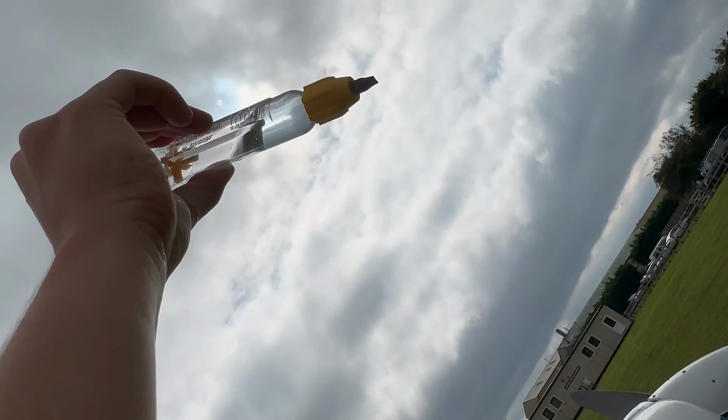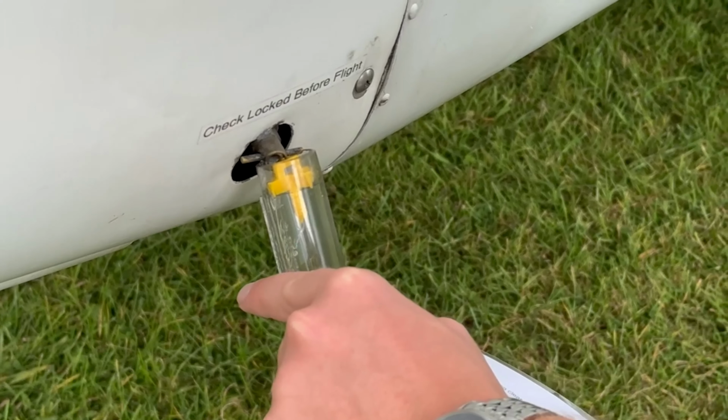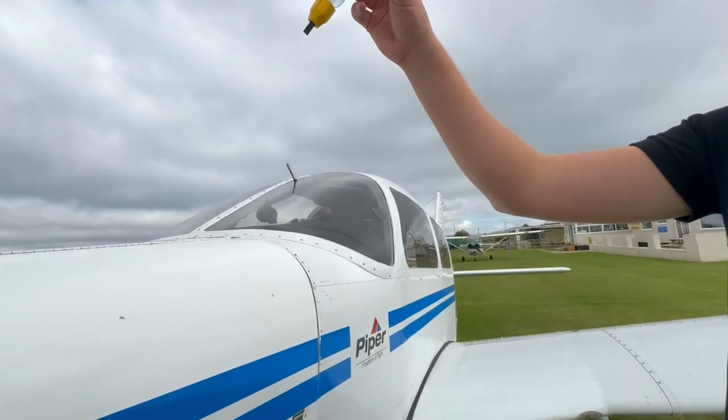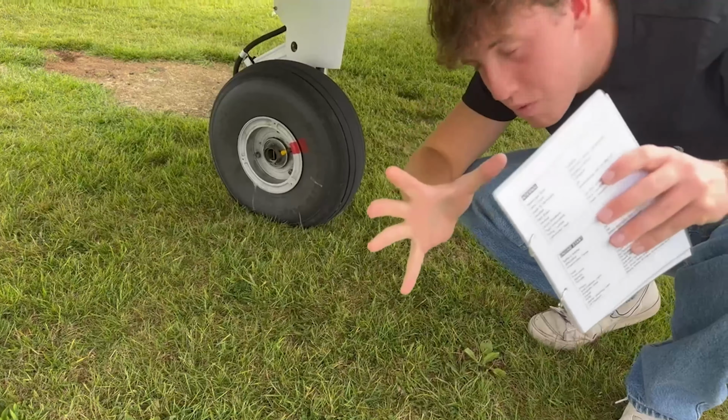Then he took a fuel sample. This helps ensure that there is no fuel contamination such as water. Here you can see that there is no water in the fuel tanks. The water will be separate from the fuel if there is contamination. Then he checks the hinges and the condition of the flap.